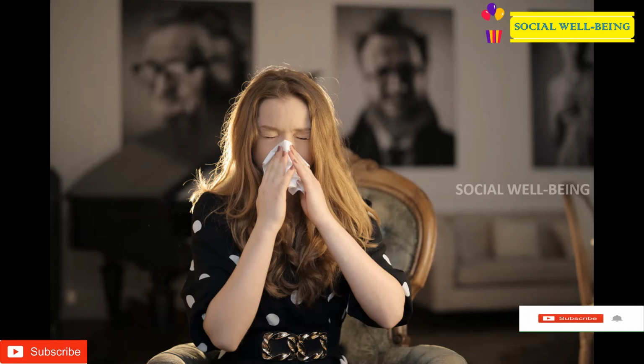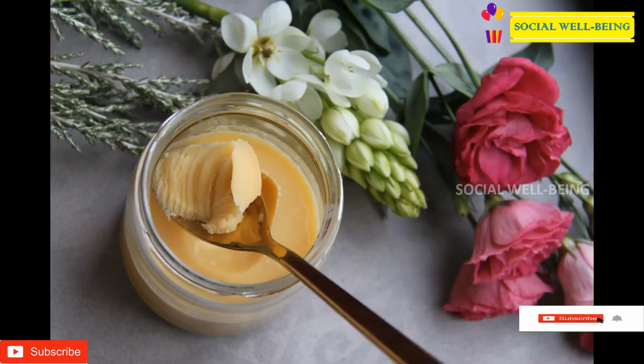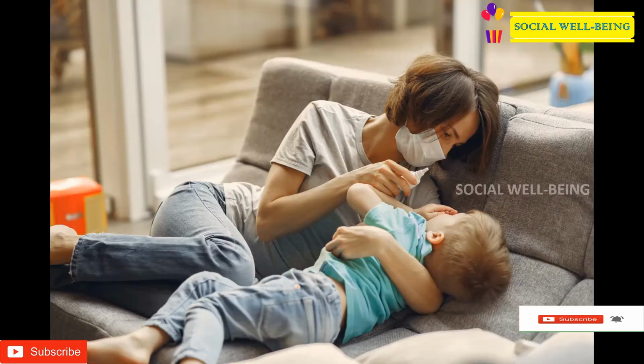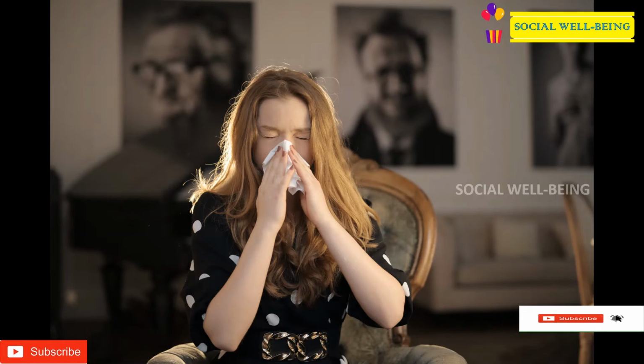Otherwise, if it is more stubborn, you can use ghee. For about 7 to 10 days, if you take 2 drops of warm ghee and use it like a nasal spray in the night before you go to bed, it has a certain impact on you. Plus, it also lubricates the nasal passage so that in the morning you can get the mucus out very easily and you will have clean nostrils.